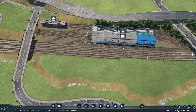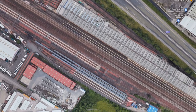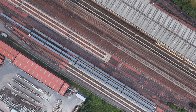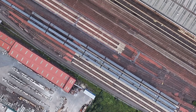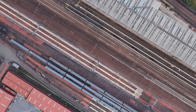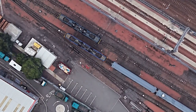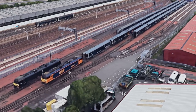We can take a quick look, though, on the map. There we go. There's the sidings. They're not the largest sidings in the world anyway. They seem to be stabling some EMUs there at the moment. Or are they DMUs? I can't tell what they are. I want to say EMUs. There's a two-car unit up there. And what are they? Class what? Answers on a postcard, guys.